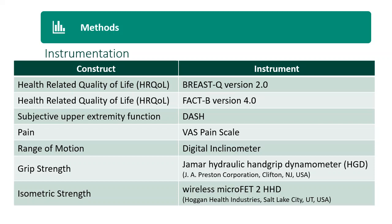The instrumentation is shown here. So you have the different constructs that will be measured, and then you have the instruments in the right column. So we'll be looking at the health-related quality of life, subjective upper extremity function, pain, range of motion, and strength of the upper extremity.